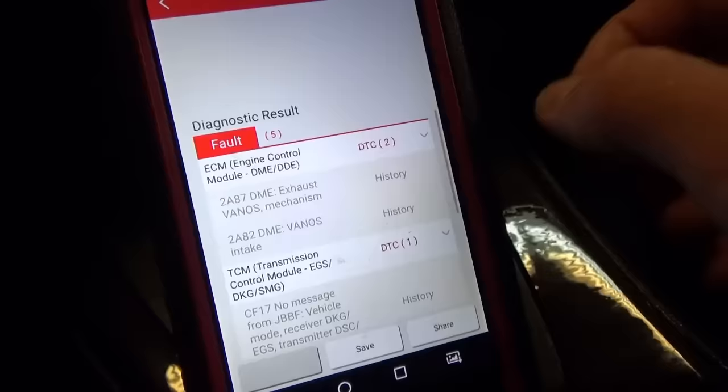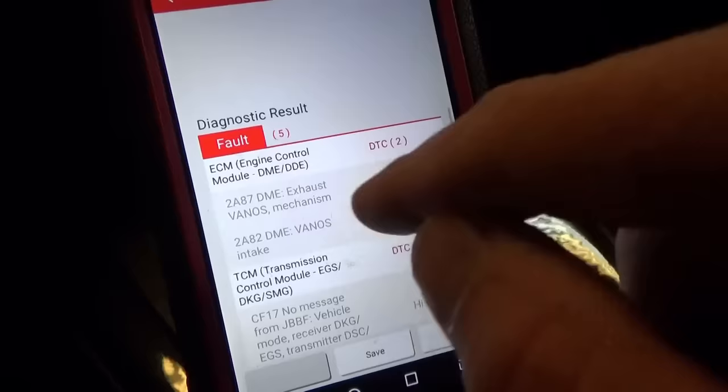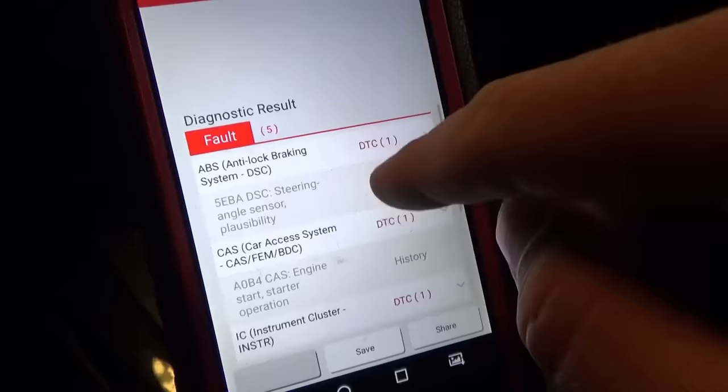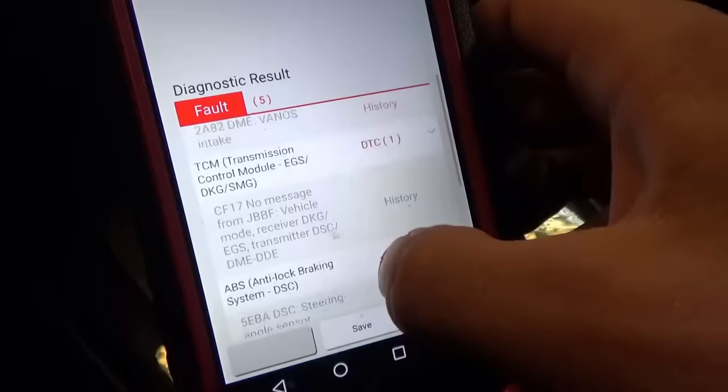So we got two codes in history: 2887, exhaust Vanos mechanism, and 2882, DME Vanos intake. All right, and then transmission has no message from the vehicle mode receiver, DKG, GS. Man, that's all like Greek or something. ABS, history code there, engine start, starter operation. So I think it might have had a bad starter on it. Instrument cluster power supply, so it has been switched off. So we're going for this Vanos stuff.